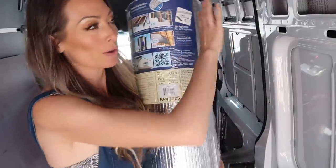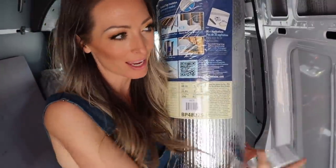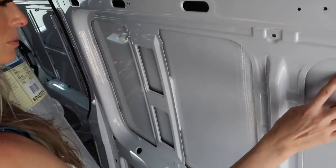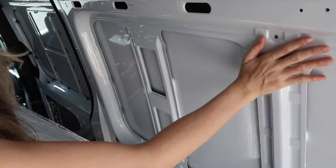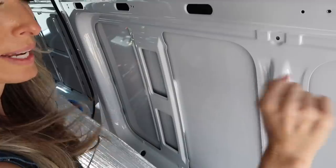So I'm gonna put Reflectix over the top of that and tape it off with some Reflectix tape just to seal everything in. There's a space for a window here, so I'm just going to do Reflectix here. It's not wide enough to put in the insulation. That way we can still put the panels back on over the top. I just need to make sure I'm not covering the holes so I can put it back in.